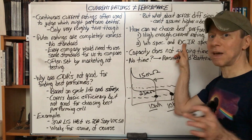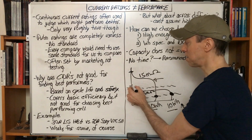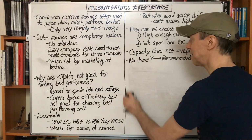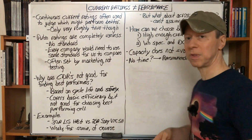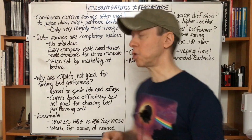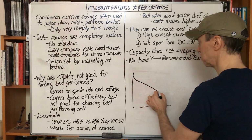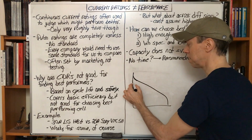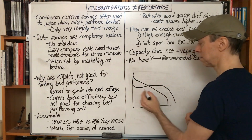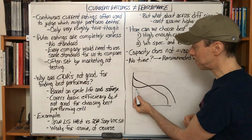Most of the time, all the other stuff's going to be taken care of because you just want the hardest hitter. This one will hit up here at the start, this one will hit here. Now, unfortunately, you can't say, oh, lowest internal resistance battery for a mech will always be the best performer all the way through the discharge, because some batteries might start off high, but do this, where another one might start off lower, but then not drop as far for the rest of the discharge. This one here, see it drops down lower?